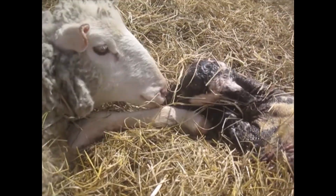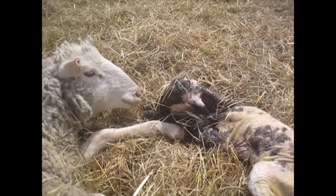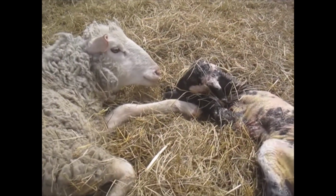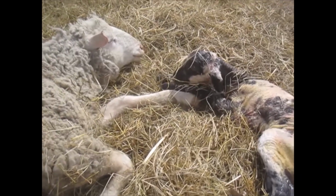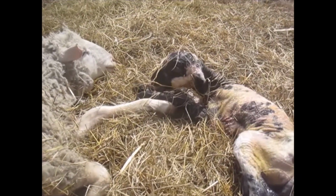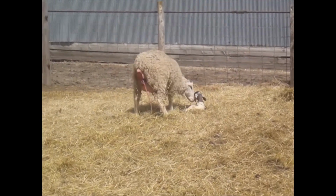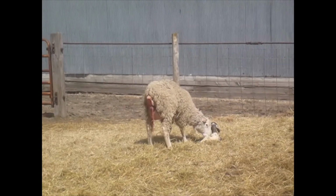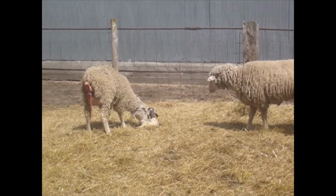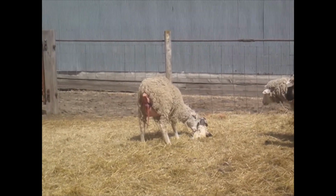There we go. This is actually the first lamb that I remember having outside and not worrying about it freezing. Yeah, we're finally kind of thinking about taking the baby. Not sure yet, but if these other ewe lambs would leave her alone. I don't want to put her in a jug yet until she knows it's hers.